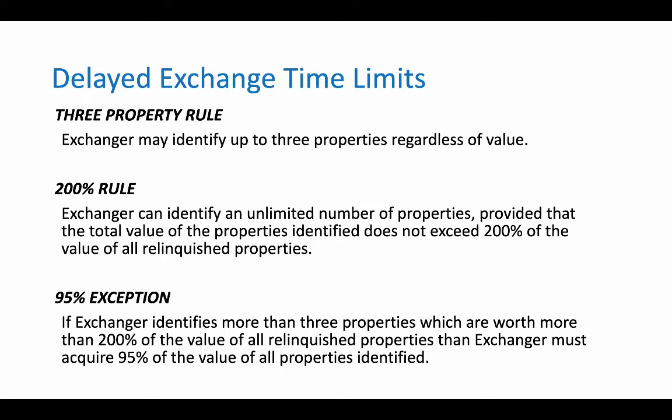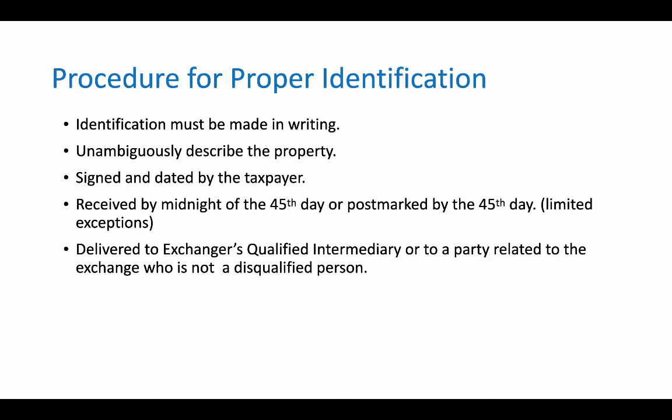The identification of the property may include the address, but more importantly, you may want to include more information such as tax identification numbers. It must be in writing, unambiguously describe the property, be signed and dated by the taxpayer, and must be received by midnight of the 45th day or postmarked. There are limited exceptions, but not too many. I would probably get it in on day 40 typically; that's what I would do.